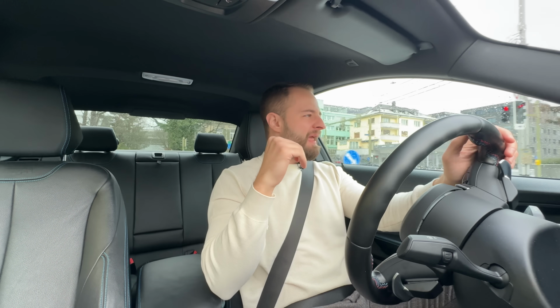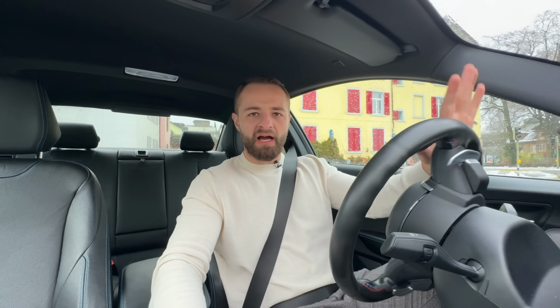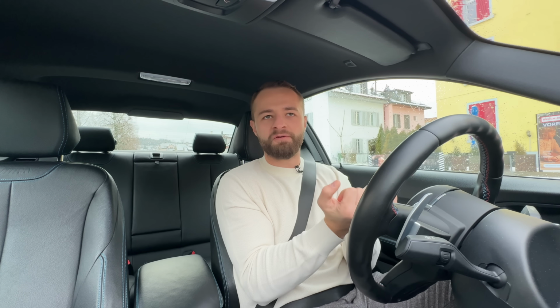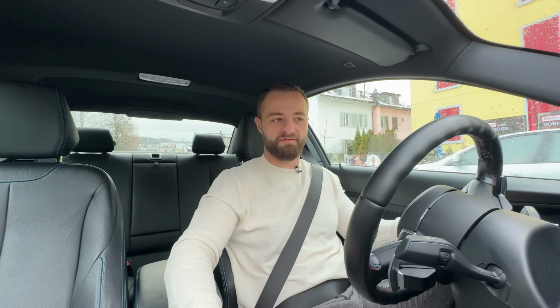In my opinion, if you want to have the full M experience with a car in a similar price range, I would advise you to go with an old M3 E92. I would even advise you to go with an M3 E46 because you can really tell they took everything they could out of the car, right? M3 E92, everything that they put into the car is to the max. This suspension feels a little bit like they tweaked it. It doesn't feel as fast. It doesn't feel as sporty as an M2 Competition, for example.